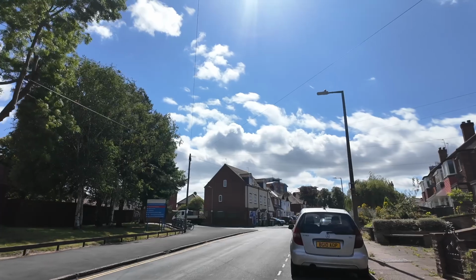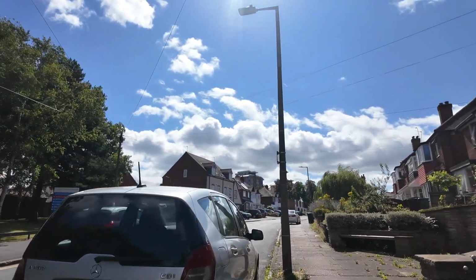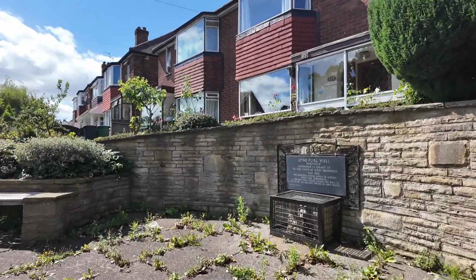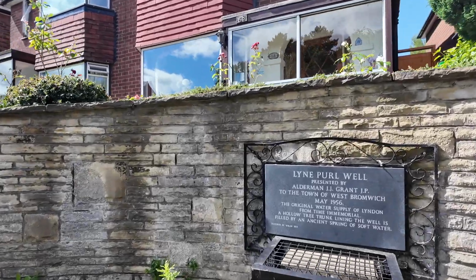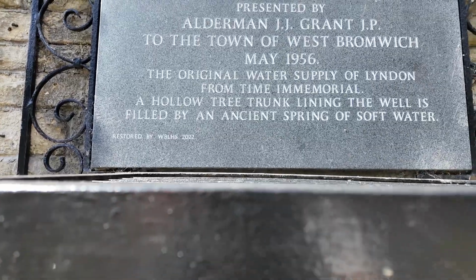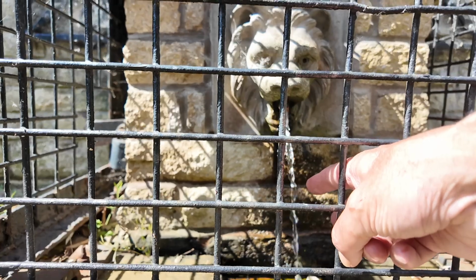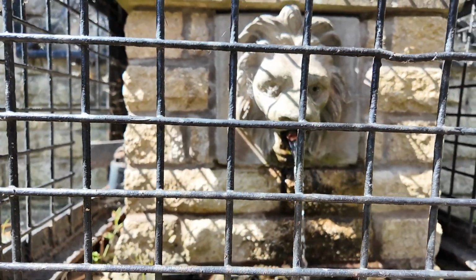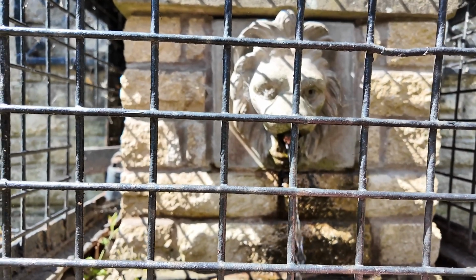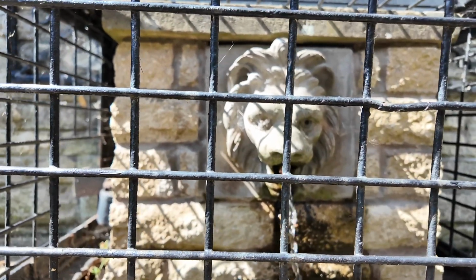Now it houses townhouses. And we're finally finishing here at this wonderful Purl Well. Look at the water that's pouring out of here, eh? Just can't get to it, look. Trying to get my fingers to it, just can't reach it. And it's proper welded solid, this cage. I would bet you money there's absolutely nothing wrong with this water.